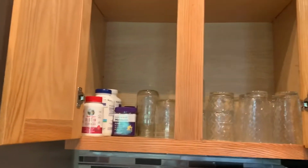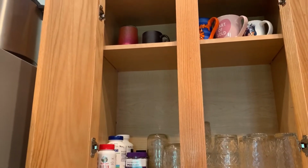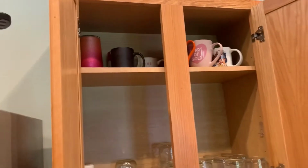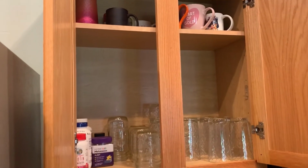Over the summer, I lost a shelf here, and as you can see, we have yet to put it up. So I'm just utilizing the top and the bottom.